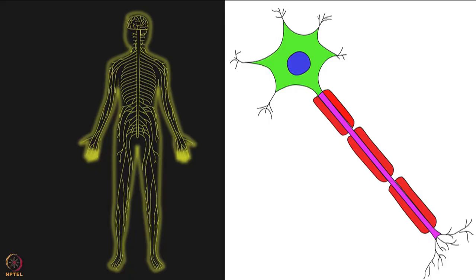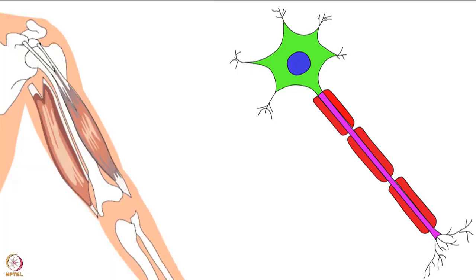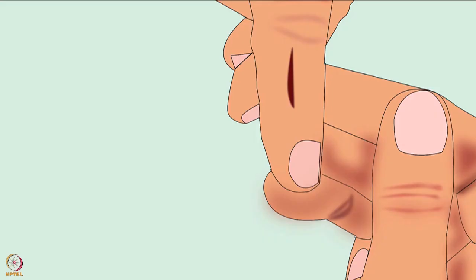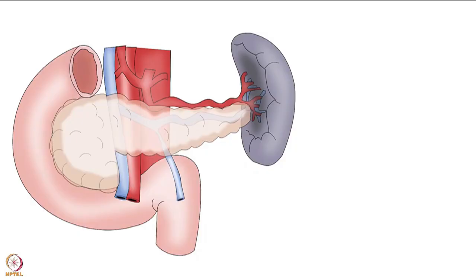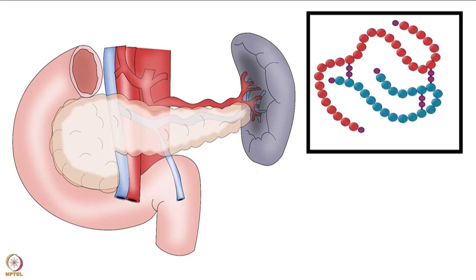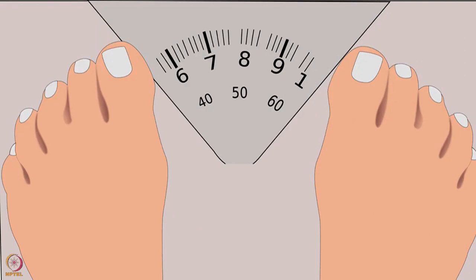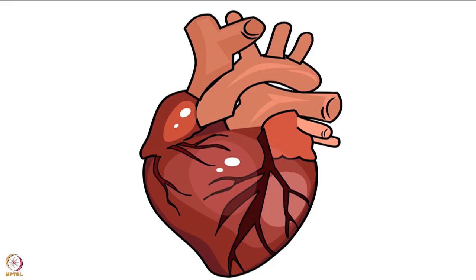Calcium is essential for the transfer of nerve signals in our body. It helps in muscle contraction and movement. It also helps in stopping the blood flow after a cut. Calcium is needed for the secretion of hormones like insulin and adrenaline. Other benefits are maintaining body weight, blood pressure, and heart health.